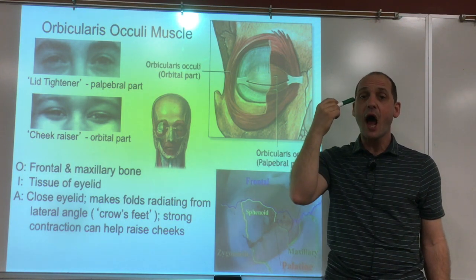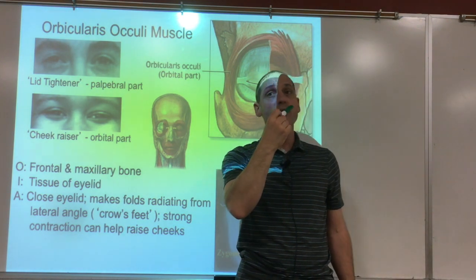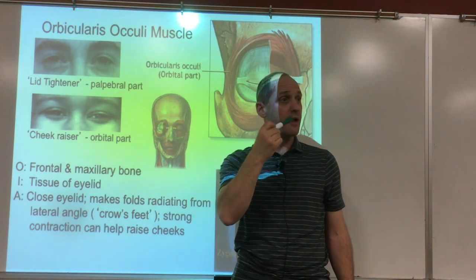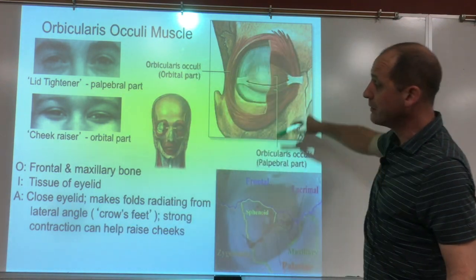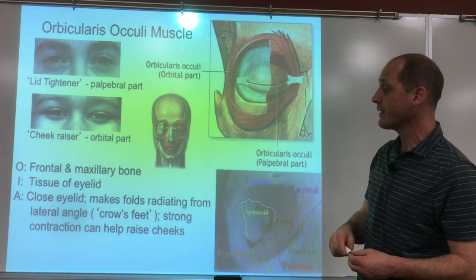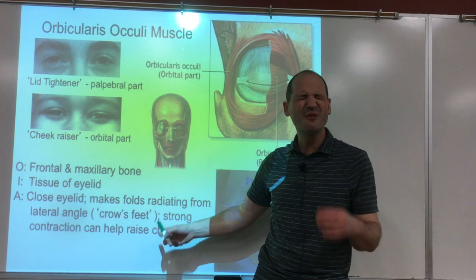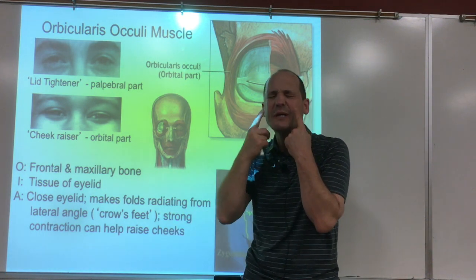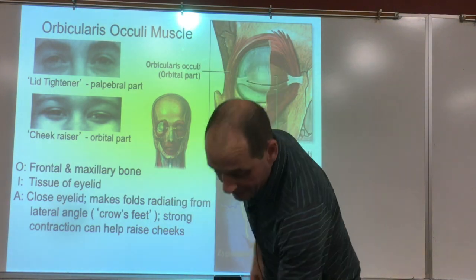Orbicularis, eye means oculi, mouth means oris, O-R-I-S. We'll get to that. So that's a muscle around the eye. It closes the eyelid, makes folds radiating from the lateral angle, makes the crow's feet, and can also help raise the cheek. If you really squint, the cheeks go up a little bit more. So if you really smile, that's why the smile comes in up here too. The happy thing.